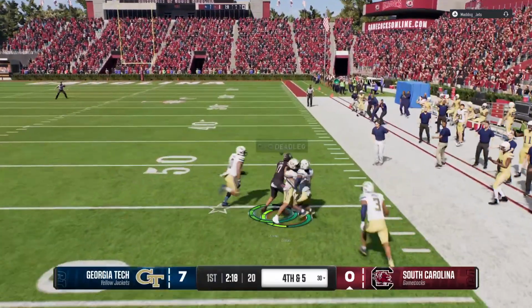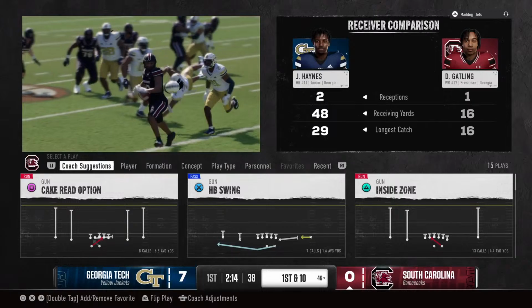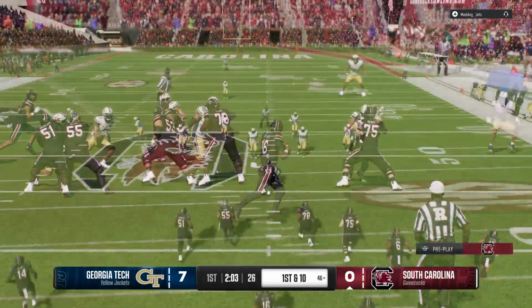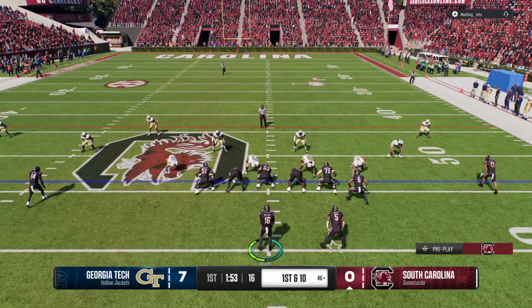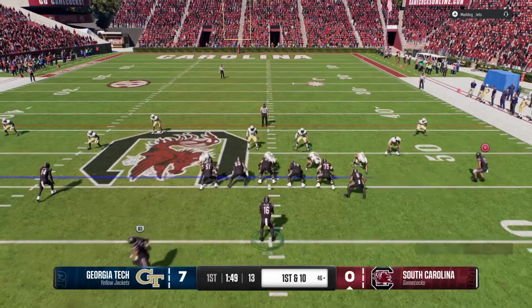Makes the catch past the sticks. And they finally make the tackle, but this will be a pretty easy conversion for this offense. And they're showing you their intentions early in the game. It's fourth down, you're in your own end. We're going to be aggressive, and we're not just going to do this early. We're going to do this all game long.